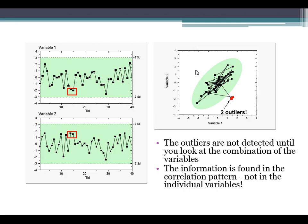But what happens if you have more variables? There are only two here. If you have three, you can look at 1, 2, A, B, A, C, B, C. You can look at all the combinations. You have three original plots, and you will then have three additional plots for the correlation. But if you have four, well, then you have more. There will be more than 4 combinations. If you have 10, then it becomes pretty hard to look at all these plots.